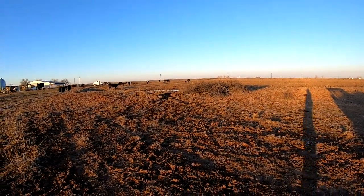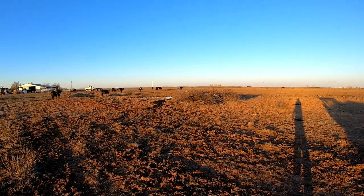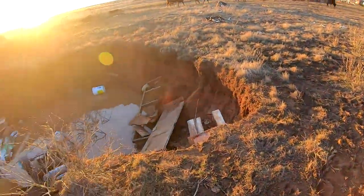I don't know if you can tell it, but that little calf that we've been doctoring's right there by her mama. She was sucking on her a second ago. Looks like she's doing really well now.